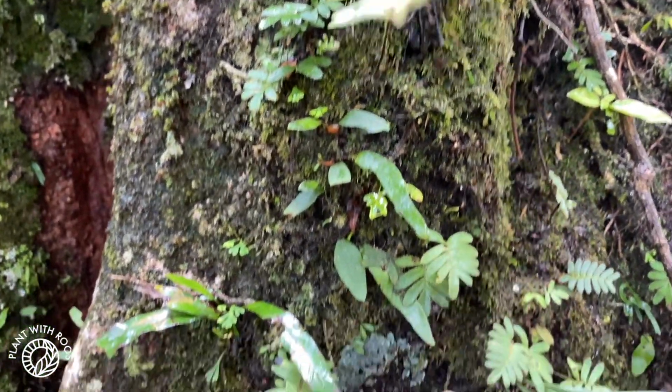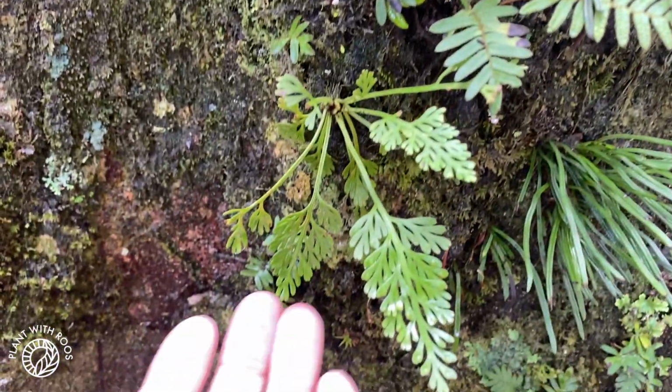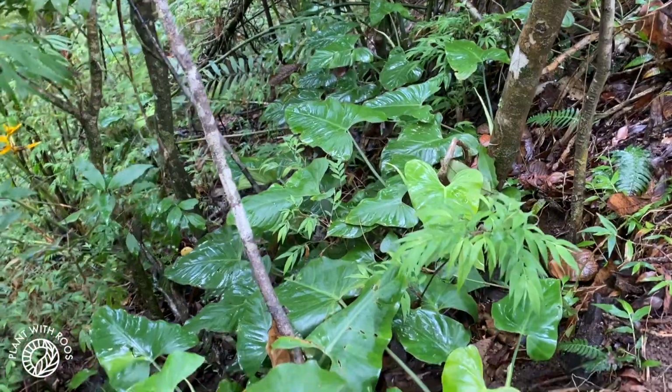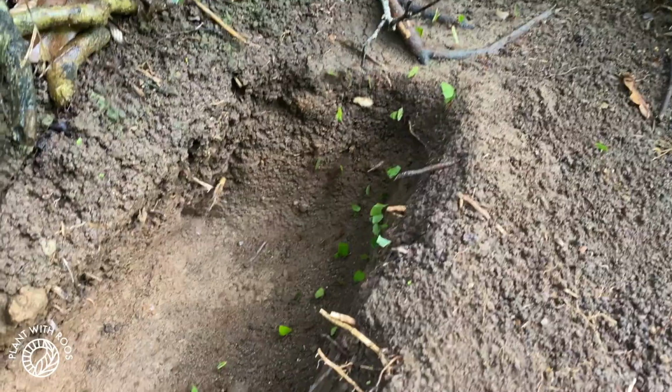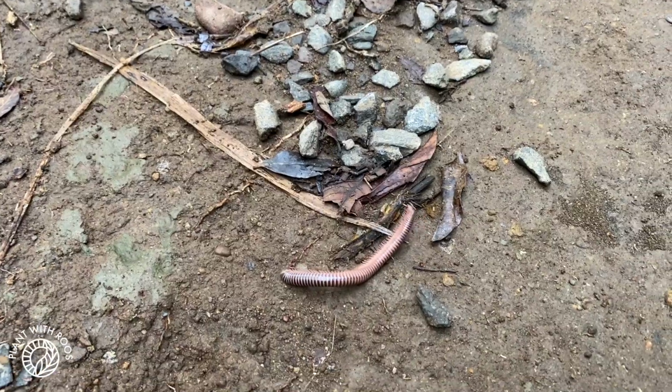I found some ferns on a tree. Some different types. I especially like this one down here, which I kind of want to grow in my terrarium. Some nice philodendrons as well, all along the path. And another path of the leafcutter ants. They're so adorable.